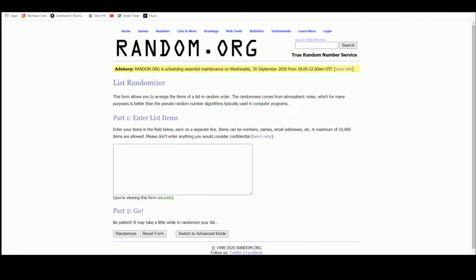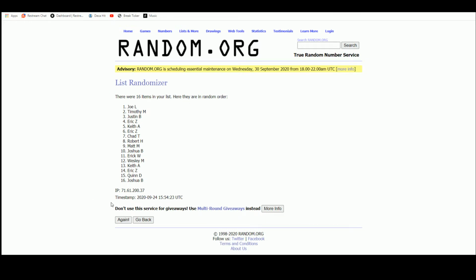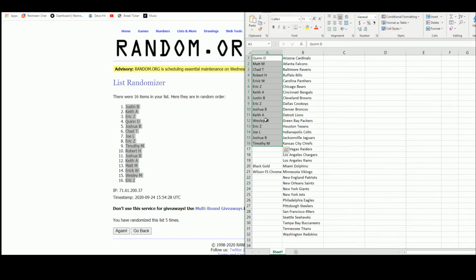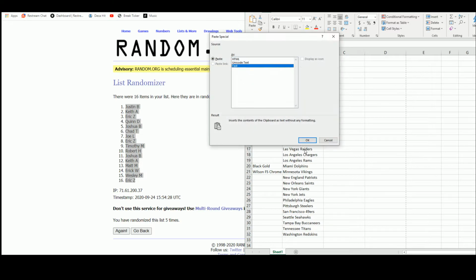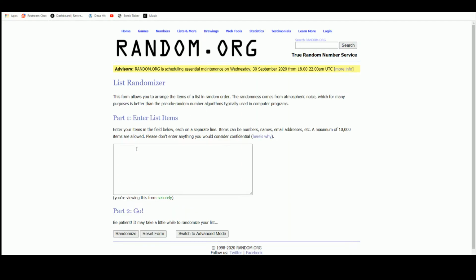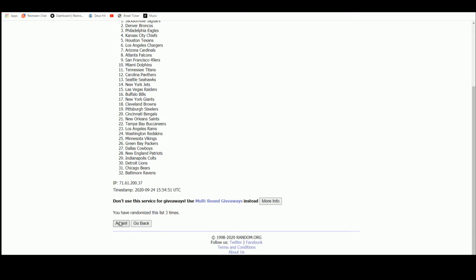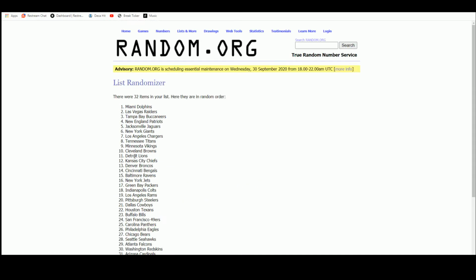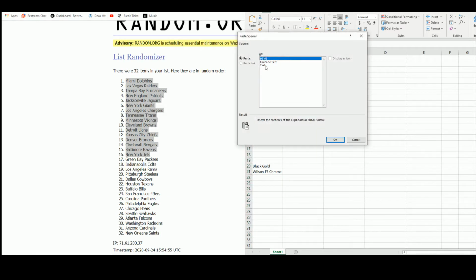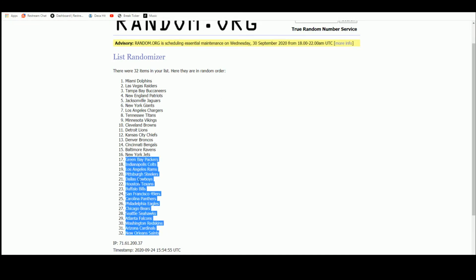Over to random.org here. And 5. We have Justin up top, Eric at the bottom. And we'll grab our 32 teams. And 5. 1 through 16, that's Miami through New York. And we've got Green Bay through New Orleans.